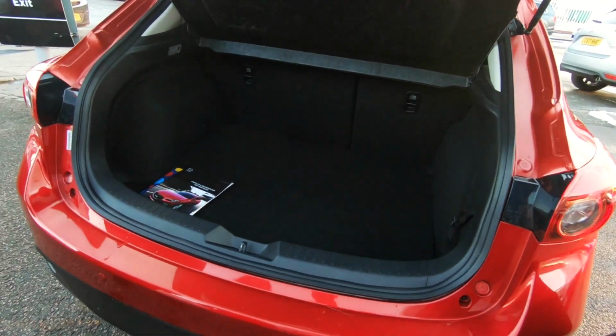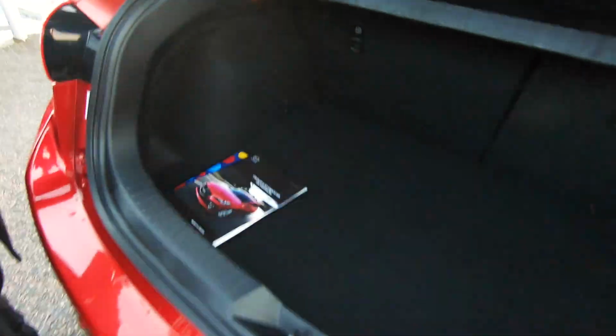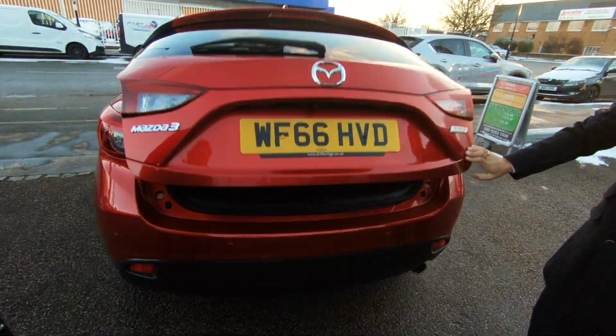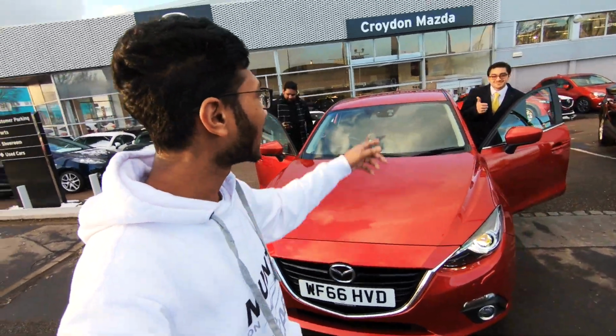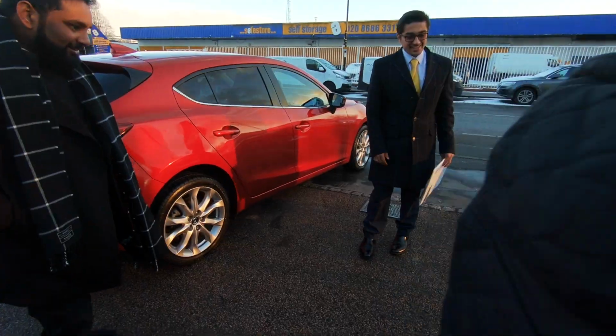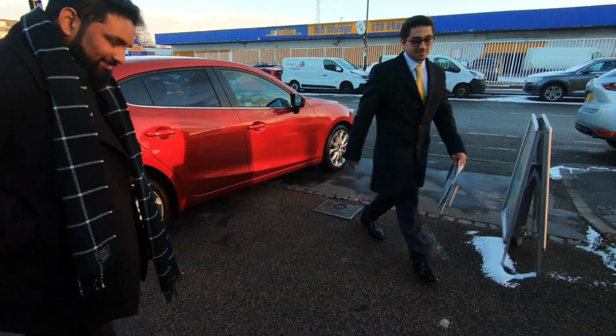So that's the boot space, guys. Not bad. Enough for your Tesco shopping. They have a light. It does the job. Not bad, not bad. So Chris bought the car, thanks to Benjamin, of course, for everything. Exciting moments. This is the best feature. Keyless entry. Gotta love that. Thank you, Benjamin, for everything, allowing me to record this.